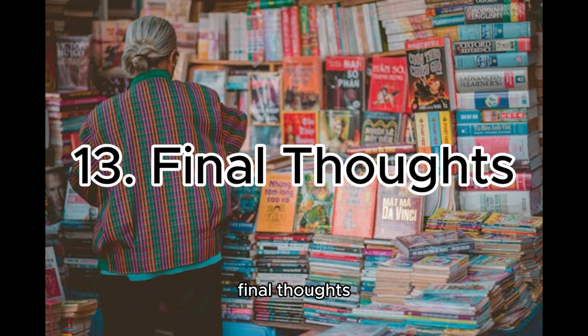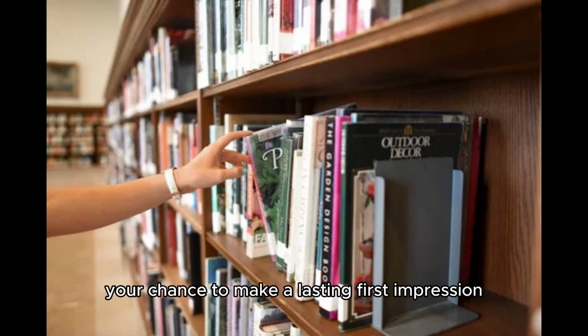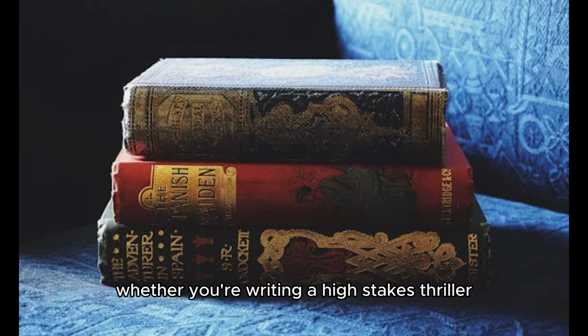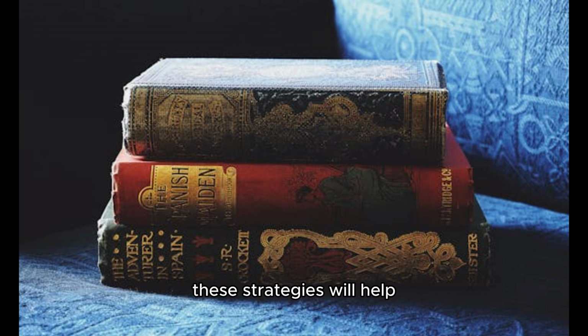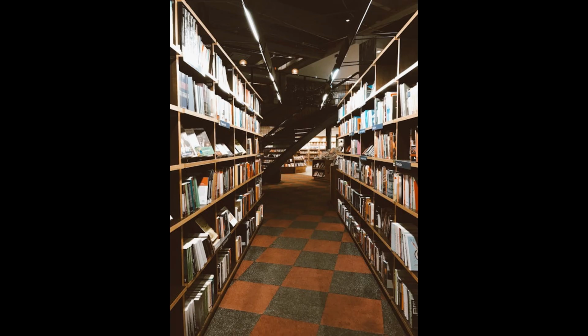Final thoughts. Writing a killer first chapter takes time, patience, and a willingness to revise. Remember, this chapter is your chance to make a lasting first impression, so put in the effort to make it shine. Whether you're writing a high-stakes thriller, a sweeping romance, or an epic fantasy, these strategies will help you craft a first chapter that hooks readers and keeps them coming back for more. So, grab your pen, start brainstorming, and get ready to write a first chapter that readers won't be able to put down.